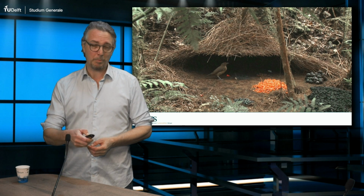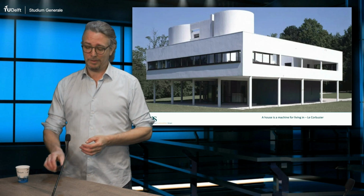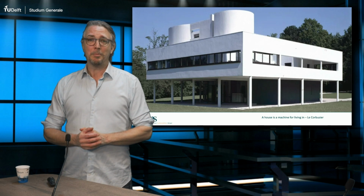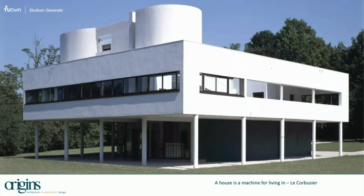And I said, no, this is not what architecture is. And they came up with Villa Savoye, which is a famous modernist building by Le Corbusier, one of the most famous modern architects. And I said, this is what architecture is about. It's architecture with a capital A, and it really doesn't matter if you're building in the Amazon or in Alaska. Technique will solve everything. So just concern yourself with beauty and architecture, as we'll teach you, and the rest will follow. And Le Corbusier said, a house is a machine for living in.